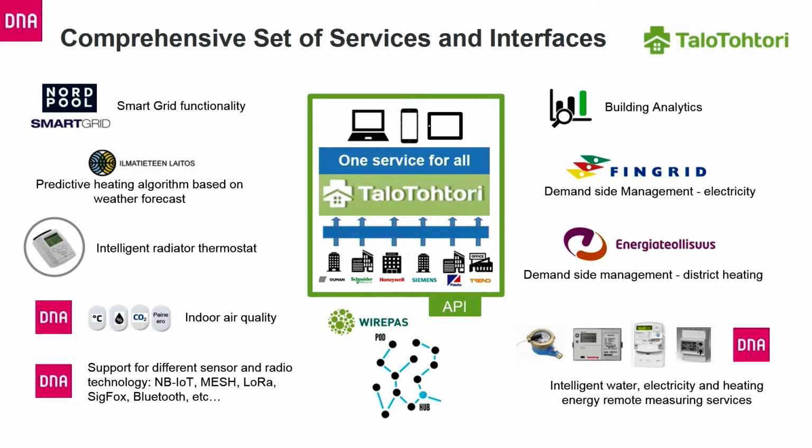So they don't have to implement these fancy IoT features individually in each building. Instead, they do it once in our cloud service, and then we just take it into use in all buildings. So that's a hugely cost-effective approach compared to doing it building by building. On top of this, we are basically offering these services. We have been developing these services now for 6-7 years, and they work well, and it's easy to use, easy to buy, easy to operate.